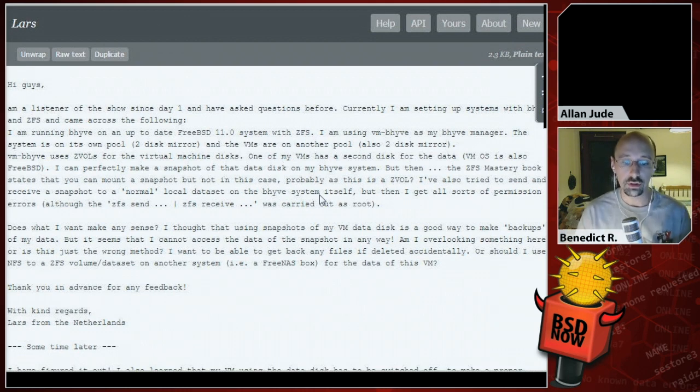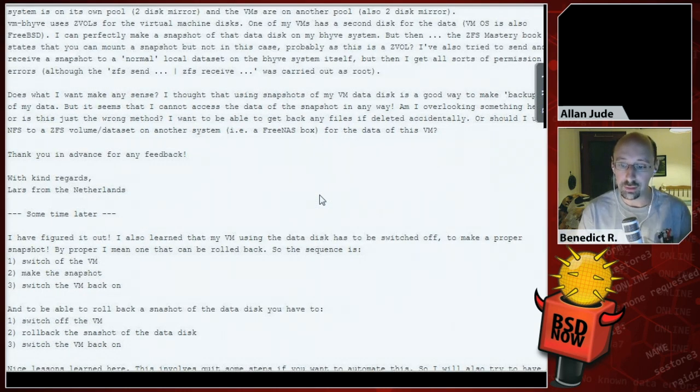"I thought that using snapshot of my VM data disk is a good way to make backups of my data, but it seems that I cannot access the data of the snapshot in any way. Am I overlooking something?" No. So if you have a clone of the ZVol, or if you have the VM not running, then the ZVol will contain all the data from your VM, and you can back it up. But yeah, a ZVol and a ZFS file system are not the same thing, and you can't intermix the two.